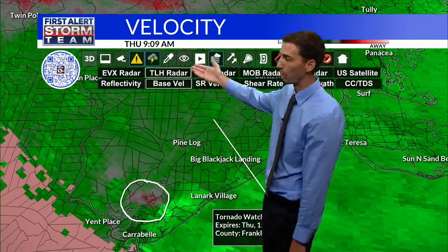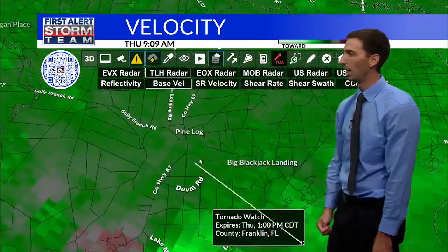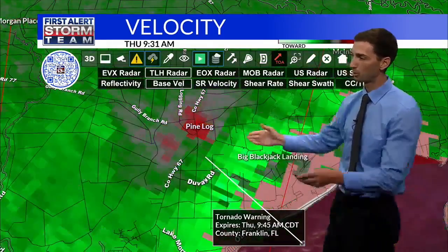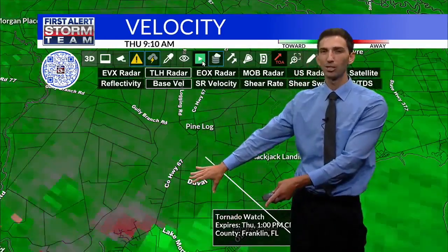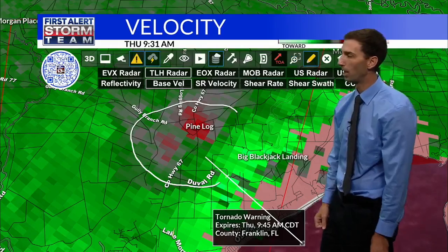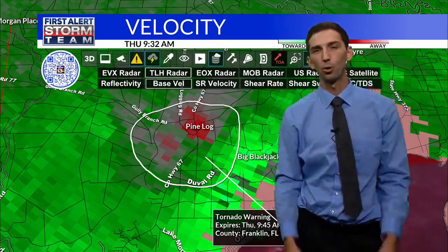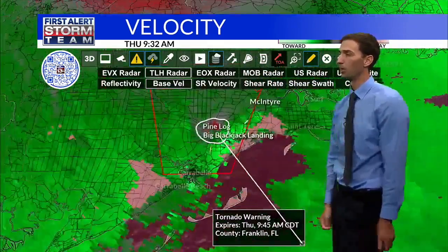As we go forward, zooming it all the way to where we are currently, you'll note that we still have similar types of rotation. So there's a possibility that a funnel cloud is here. Even briefly, we saw that rotation tighten up. That's when we could have seen maybe a funnel working down to the ground. But at the current moment, it is broad, weak rotation, but a funnel could be there. Zooming back out so that we can see those storms that are working into Gulf County.